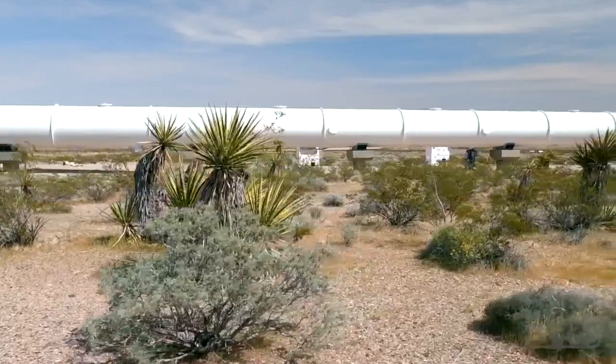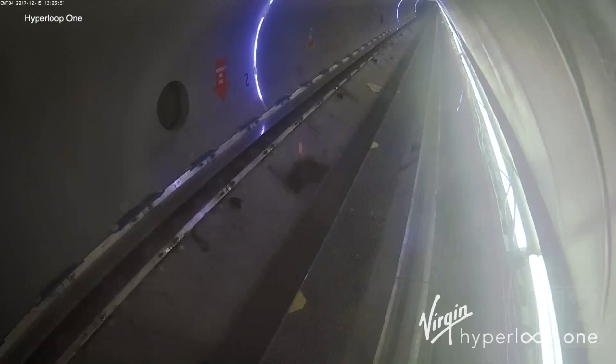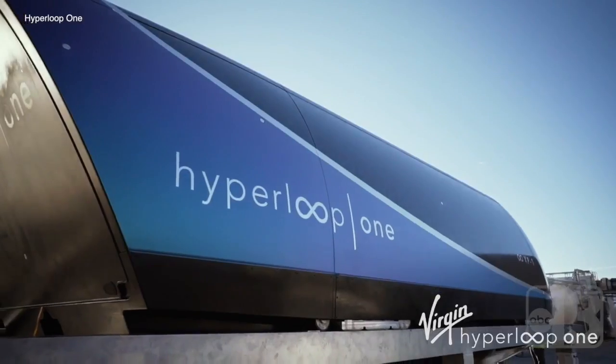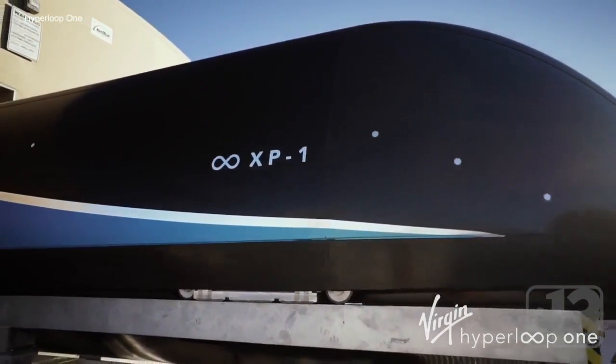Working on Hyperloop reminds her of working on spacecraft, traveling hundreds of miles per hour through a vacuum tube in a magnetically levitating pod. That pod is designed to fit 9 to 12 people. She thinks it will remind passengers of a plane, but better.